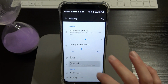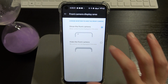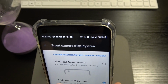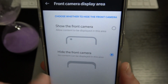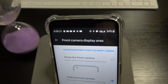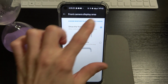and go into advanced. So what it does is, well, you still can't see the difference because it's like black borders up here at the top. But basically, when you show the front camera, you can see the front camera. But if you don't want the front camera to be visible at all, then you hit this and it's going to add a black bar at the top, which is going to camouflage the camera. I don't mind the camera showing, it's not really a big deal to me, but if you don't want the camera to show, it's going to add a black bar at the top.